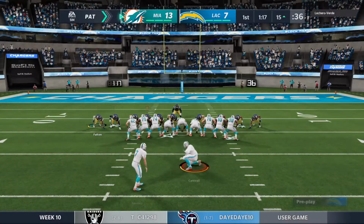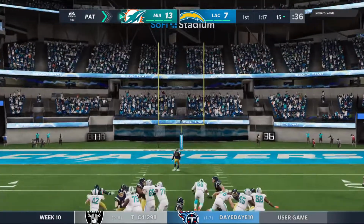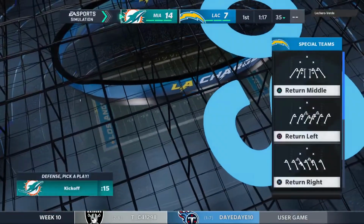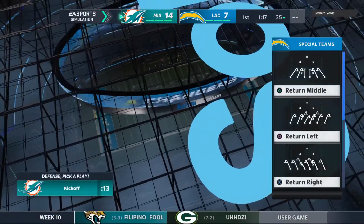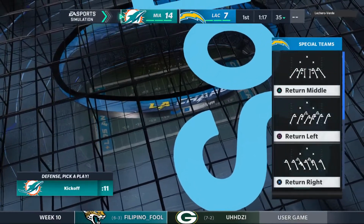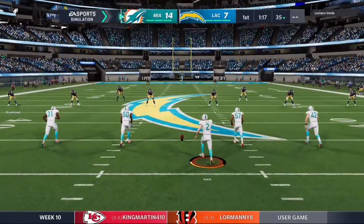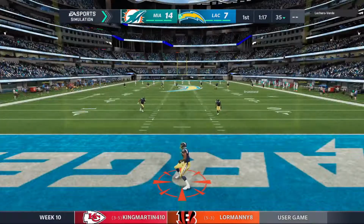Coaches preach all the time about opportunities and taking advantage of them, and he did exactly that. I used to have a coach who told us all the time, a lost opportunity is never regained. Well, no regrets here. He picked that one off and took it to the house. So they'll get another shot on offense following that pick 6, and now the kick is away.